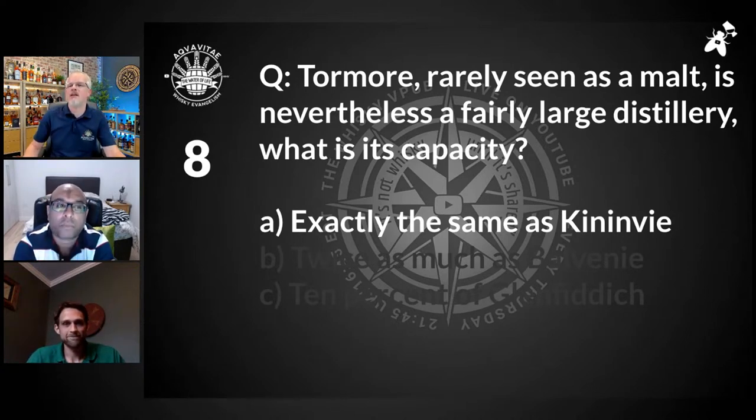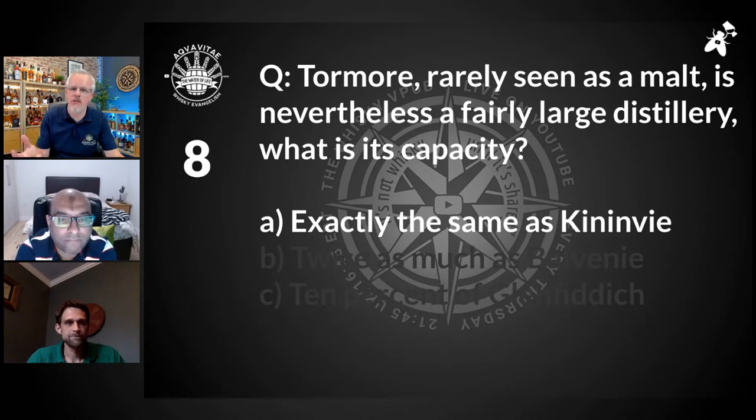4,800,000 litres. So yes, the same size as Kininvie. We often think of Kininvie as being a really tiny distillery based on the releases we see from it, but it's actually scaled pretty big. Balvenie is huge, 9 million litres. And we don't know what size Glenfiddich is. Honestly, the last figures we have, 13 to 14 million, with a view to expanding to 20 plus. But they're having delays with the expansion at their end.